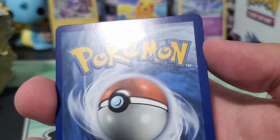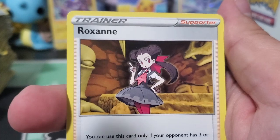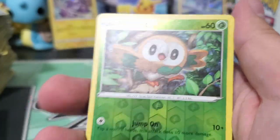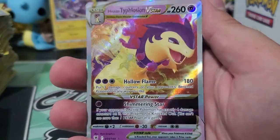All right. I'm going to do fire because this pack's going to be fire. Green. Well, I'm wrong so far. Don't. I'm going to tell your daddy. Curlia, Grant, Rowlet, Quillfish, Oshawott, Hoothoot, Ponyard, Reverse Rowlet, and the rare is a Hisuian Typhlosion V-Star.